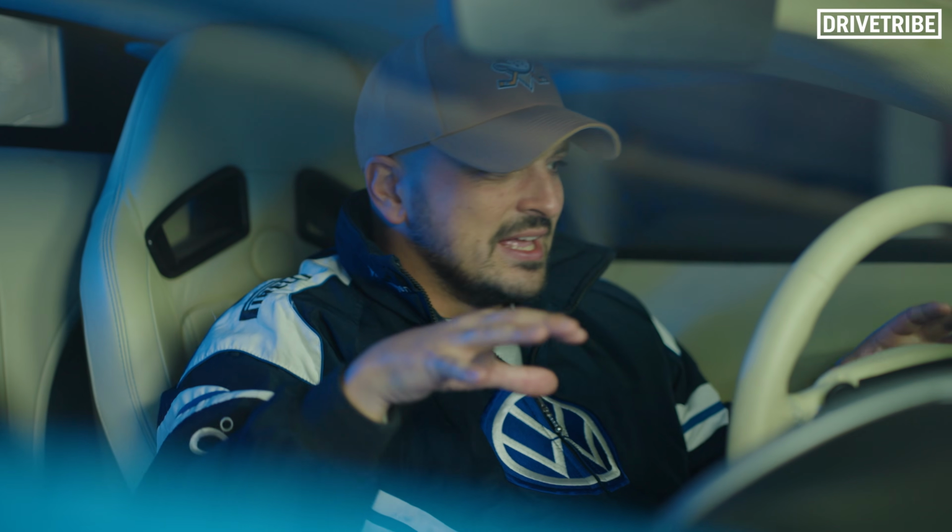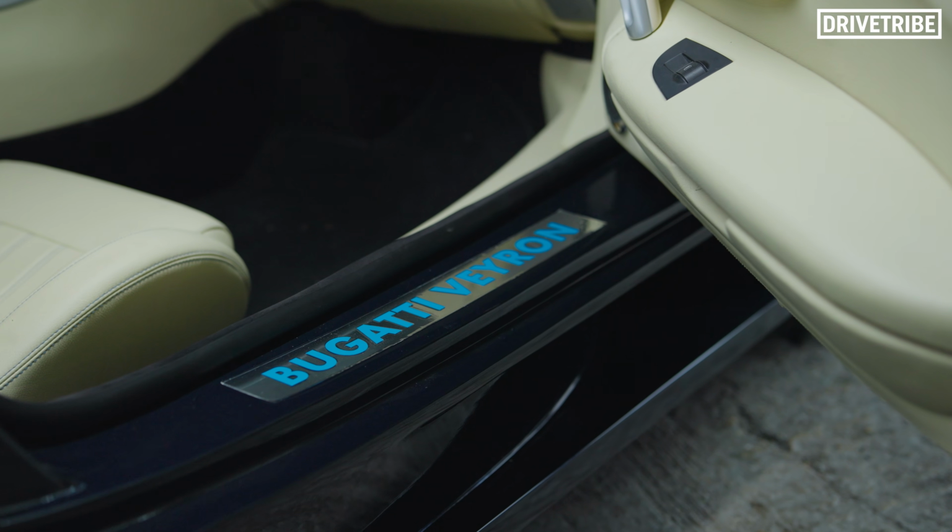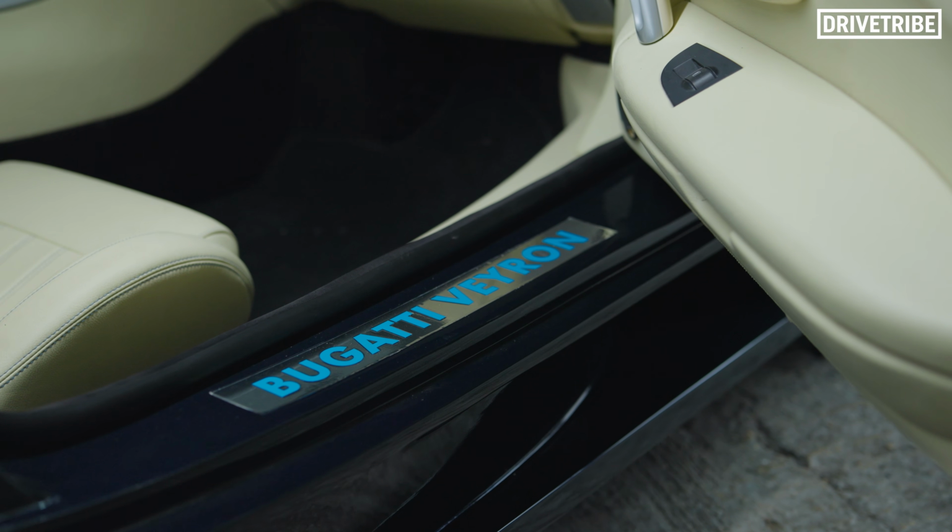Yeah, there's lots of that leatherette plastic everywhere. It looks the part. I can't say it feels the part. But again, 1/10 of the price of a normal Bugatti Veyron. I think it's okay. Let's take it for a spin.